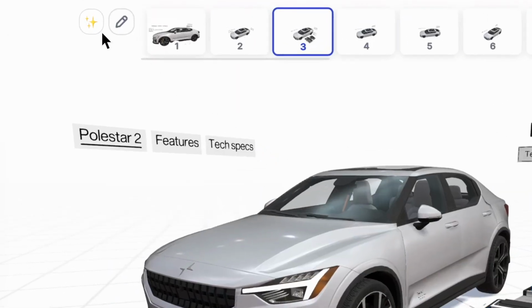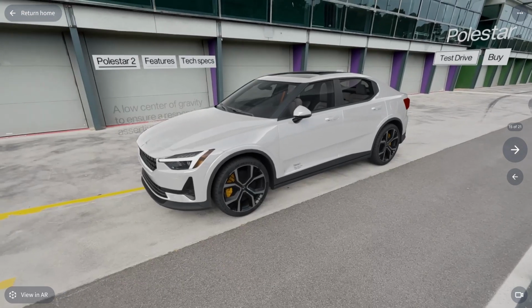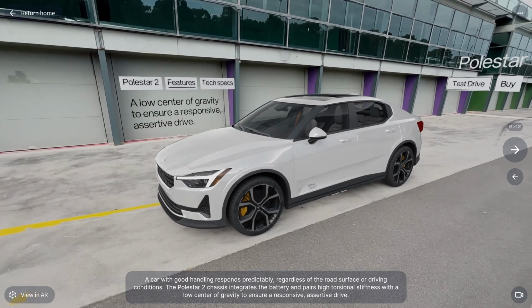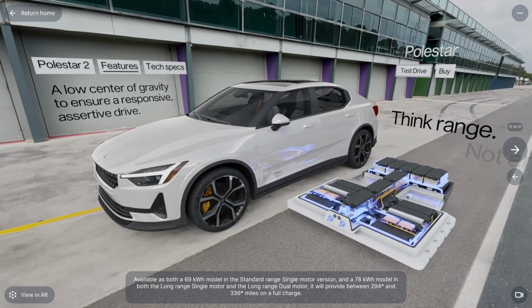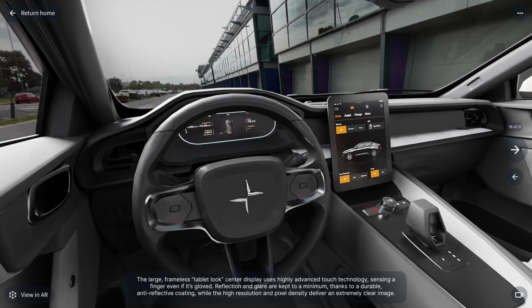You can also customize it, add insights, highlight features, all using plain English. Then bring it to life with augmented reality. You can see it at real-world scale, understand it in its context, and get to that aha moment quicker.